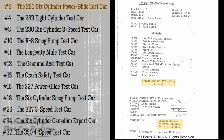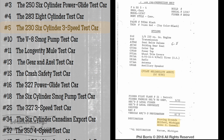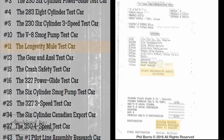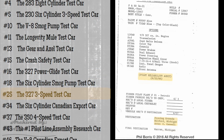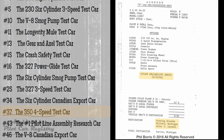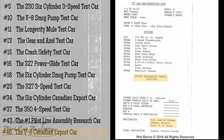Reliability audits as they appear in the F-Car Pilot Book were studies done under driving conditions by the General Motors Engineering Division based out of the Proving Grounds. The pilot prototypes that were used in these audits were number 3, the 250 6-cylinder Power Glide test car, number 4, the 283 8-cylinder test car, number 5, the 230 6-cylinder 3-speed test car, number 10, the V8 smog pump test car, number 11, the Longevity Mule test car, number 13, the gear and axle test car, number 15, the crash safety test car, 16, the 327 Power Glide test car, 18, the 6-cylinder smog pump test car, 25, the 327 3-speed test car, 34, the 6-cylinder Canadian export car, 37, the 350 4-speed test car, number 43, the first pilot line assembly research car, number 46, the V8 Canadian export car.